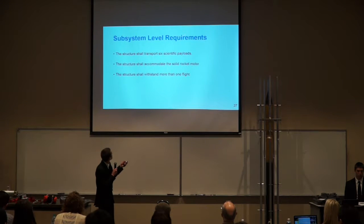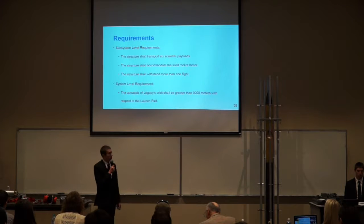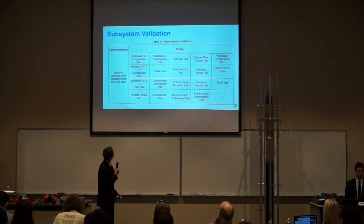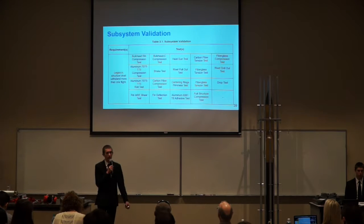At the system level, the requirements for the structure subsystem are that the structure shall transport 6 scientific payloads, the structure shall accommodate the solid rocket motor, and the structure shall survive more than 1 flight. The system level requirement for the structure is that the apoapsis of Legacy from the launch pad shall reach greater than 9,000 meters. Here you can see a table showing our requirements and the tests that were used to validate those requirements.